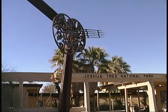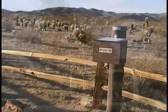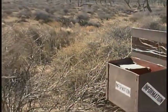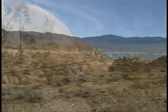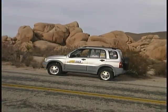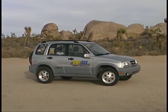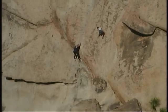A number of guidebooks and maps are available at the Visitor Center and at Trailheads to help you get a more complete understanding of the sites in different areas of the park. Joshua Tree National Park is also famous for its rock formations, which have been seen in many movies and TV shows, and are also quite popular with rock climbers.